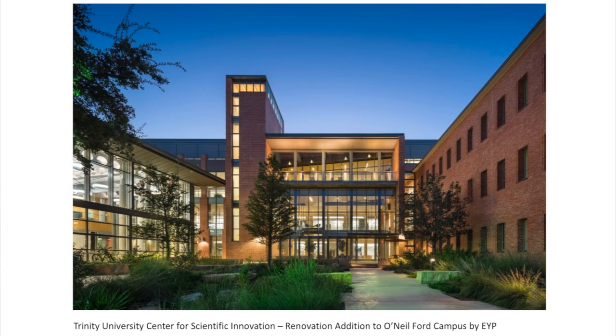So, I wanted to point out an example of a fairly robust addition here to O'Neill Ford's Trinity University in San Antonio, Texas. That was done by my former partner, Paul King, at EYP. So here you have a building by Ford, and over here, a piece of a building by Ford. And right in here used to be an old power plant.